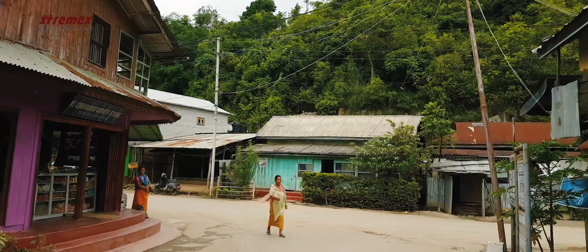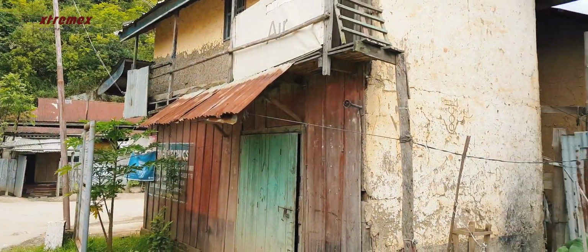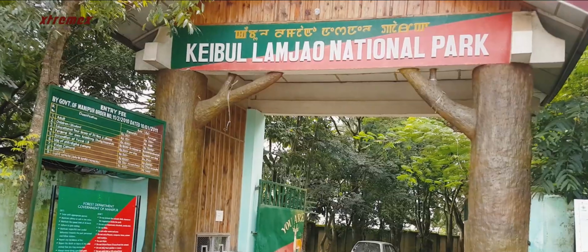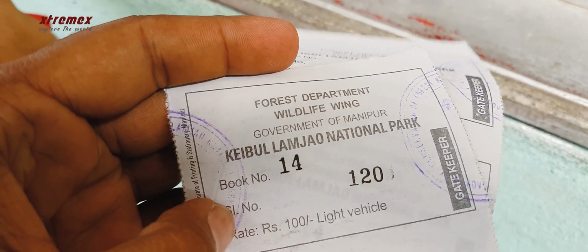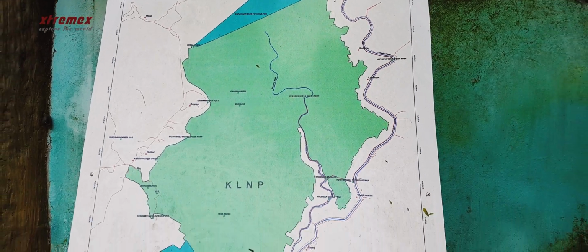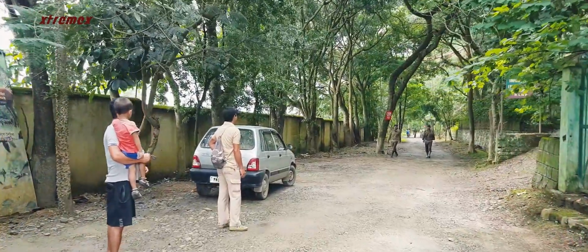Reaching the Keibul Lamjao National Park is fairly easy. This place is located near the village of Moirang, which can be reached from Imphal by various modes of transport. Once you reach the national park, you need to take the permits for all the team members as well as any cameras that you're carrying inside this national park.